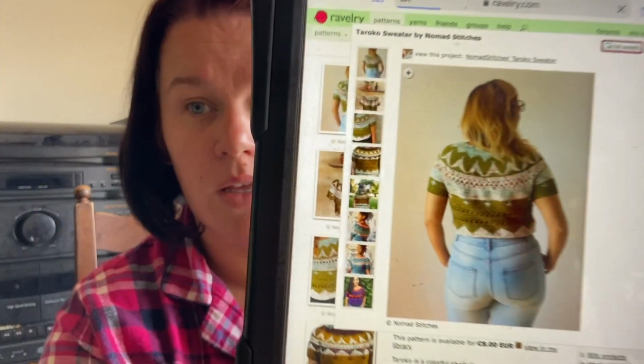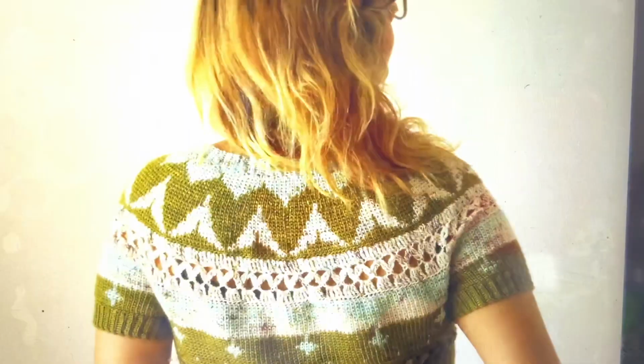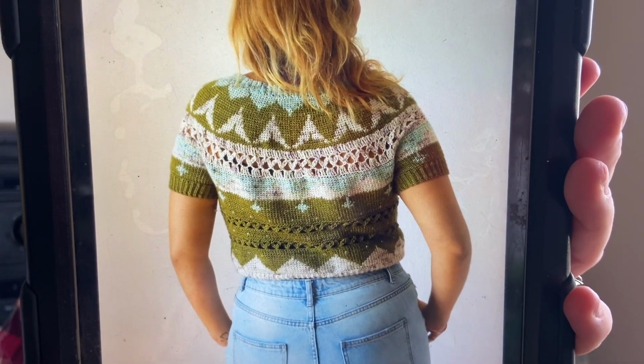So Nomad Stitches is the designer, and it's the Taroko sweater. I've been looking up Nomad Stitches to find what other designs she's got, and she's got an amazing array of designs. And it's not just garments as well, which is great. But that is the overall design effect. So it's just that little bit in the yoke that I've started, which is easy, easy, easy, easy.